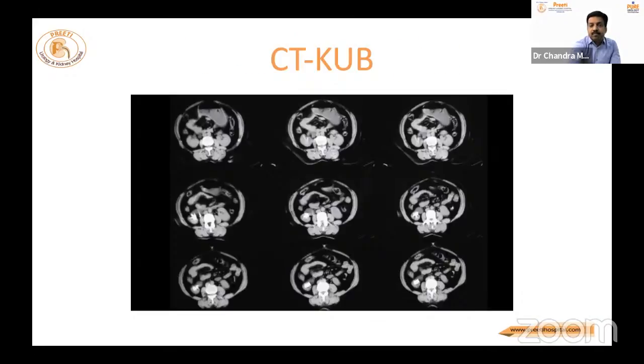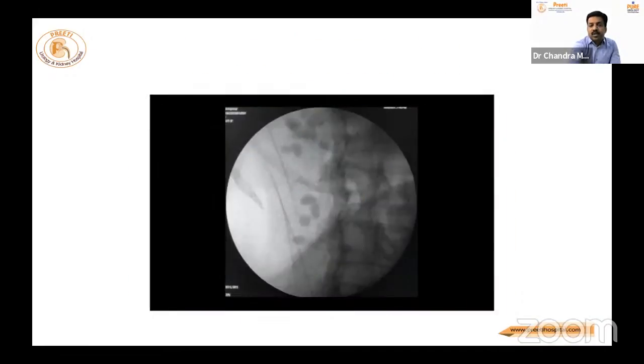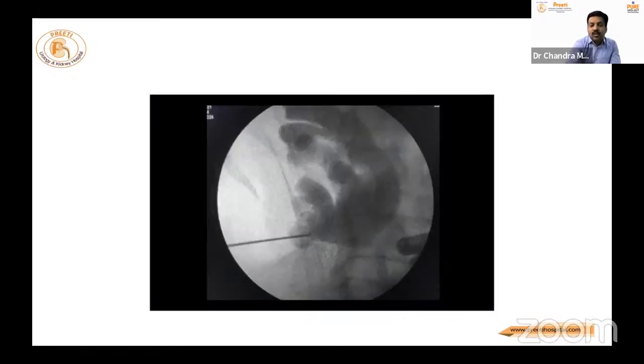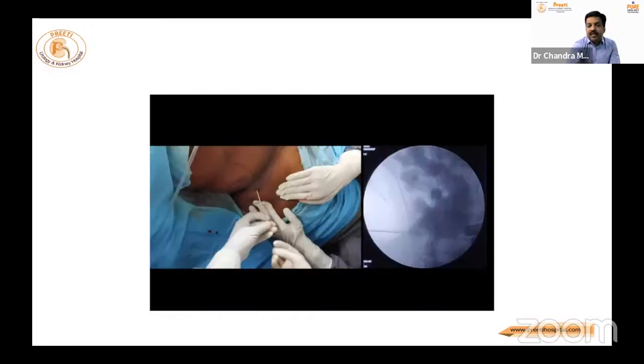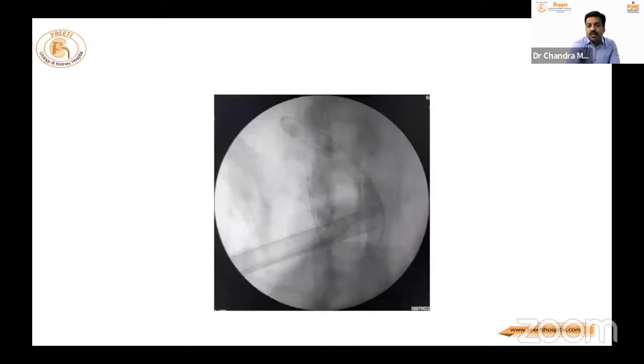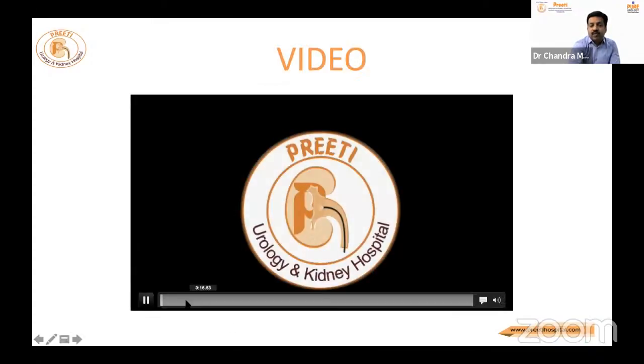Another important case is multiple stones. This is the position. See, a total of 13 stones were there. We did not suspect PUJ, but this is the picture, a trifid system. Here also it is very difficult to remove all these stones. So an inferior calyceal safe puncture is done like this in supine PCNL. You went inside, you have seen all these stones and removed them. This is a quick video.